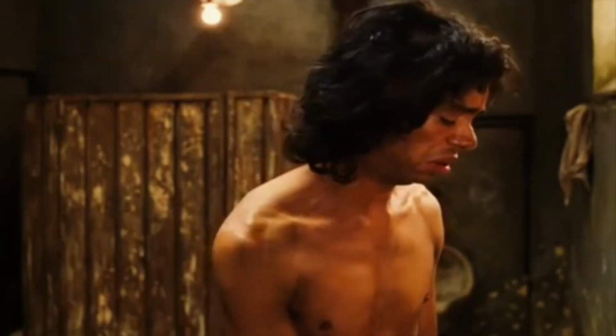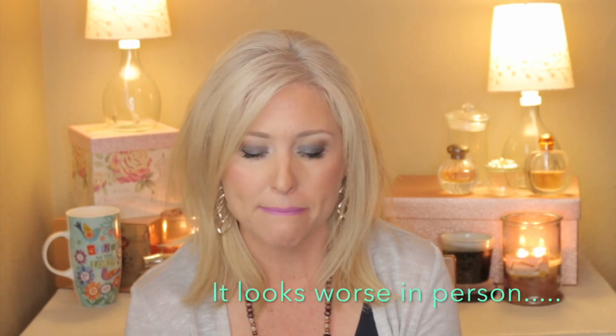Look hideous. You look hideous. Look at this. No. I mean, whew. Yeah, that is not a good lip color at all on me. This is probably beautiful on someone who is a darker skin tone than me or has a much warmer complexion, but this is not a good look.